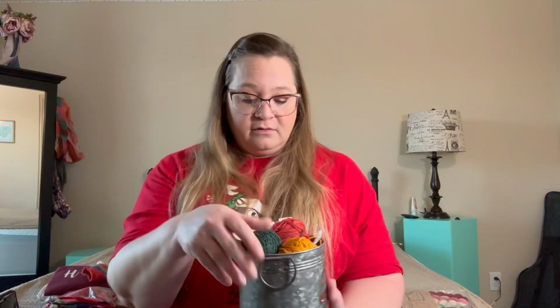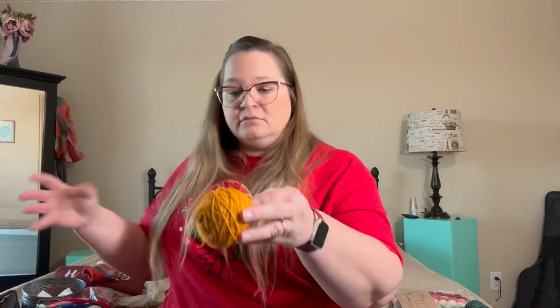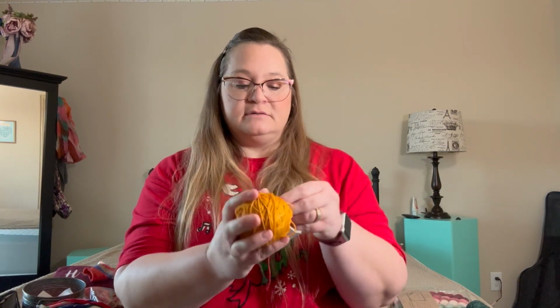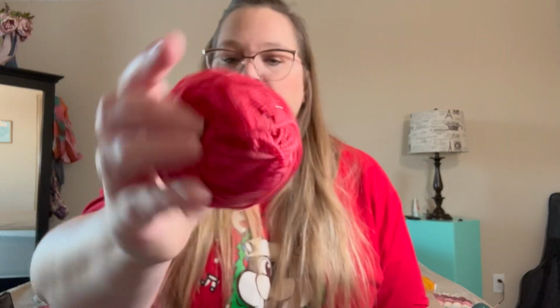I did find a few other little minis tucked away. This is a sparkly green. I think this was part of my Taya stash, so I don't have any information on that. These two are Black Sheep Dye Works. So I might stick them in there. They're more autumn. I don't know if I'll add them. I feel like gold can be kind of Christmas or autumn. Oh, what else is in here? This little sparkly mini was part of a sock set from Southern Skeins.